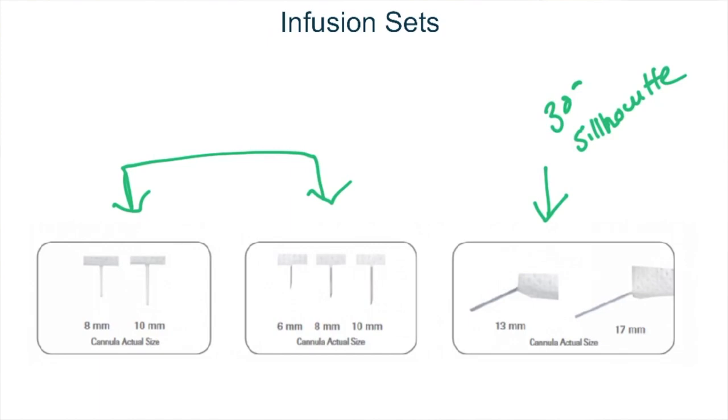And the steel cannulas come in different sizes too. So again, I would not use the longer cannulas unless you have some meat to put it into. But if you're a leaner person, the 6 millimeter is definitely your friend. I personally use an 8mm steel cannula, and I find that works really well for me. I'm pretty beefy, so that's definitely my favorite.